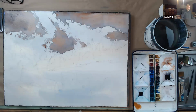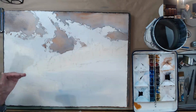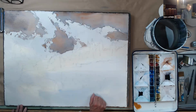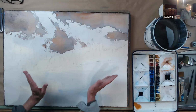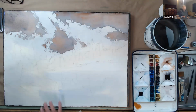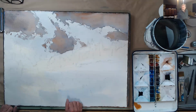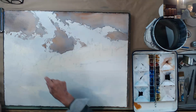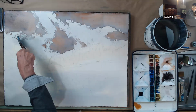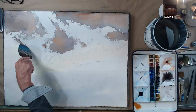So why don't we just let that area dry down, and I'll move on to another part of the painting and continue with that. I don't want to touch these edges so that we don't drift color from up here into the parts of the painting where I want to have integrity of my edges. So I'll just leave that as it is. Oh, I see an area where I have some rock shape coming down in the string here, coming down the side of the mountain.